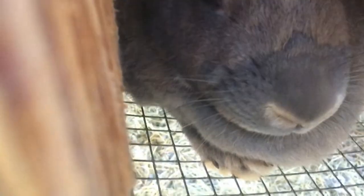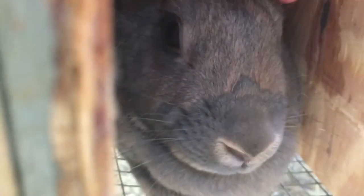Let her see the camera. She is a show rabbit, just like her mother. And look at our mommy. Hey, mommy. She's a really sweet bunny too. This is Silver, my sister's bunny. Anyway, those are our babies, and there's also another small litter over here.